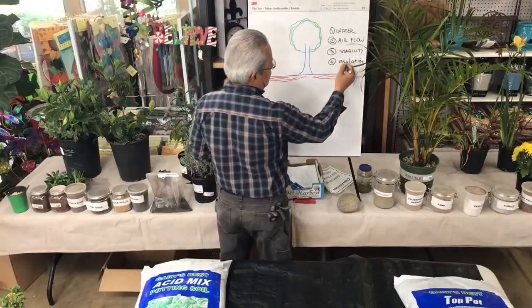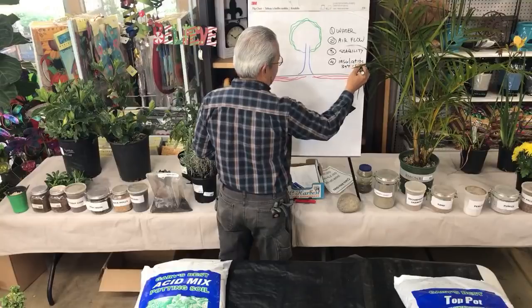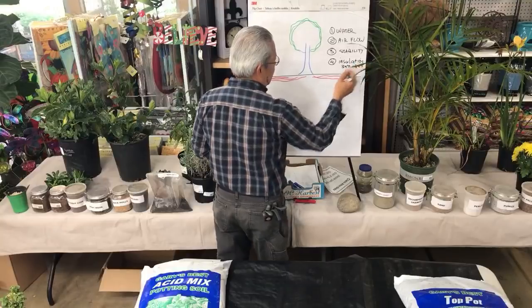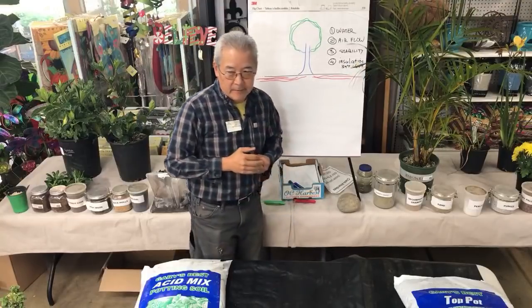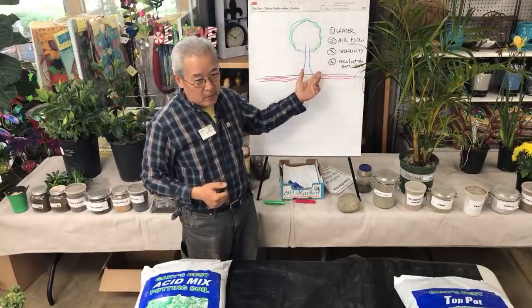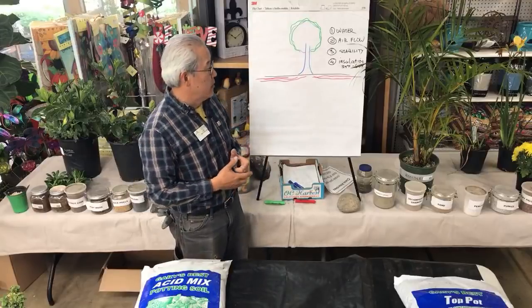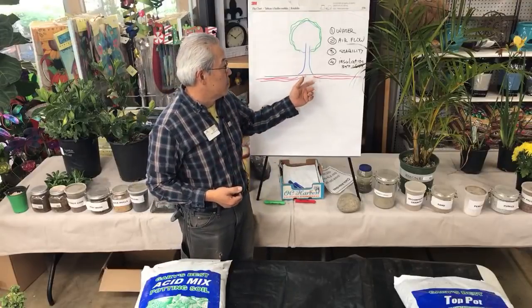Roots operate between temperatures of about 34 degrees to about 86 degrees Fahrenheit. If the roots are actively growing, they don't like it any colder than that. They don't like it frozen. They don't like it any hotter than that. So the soil insulates the roots pretty well, too.